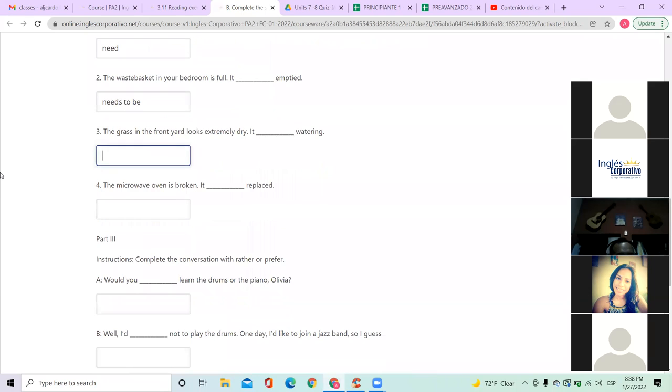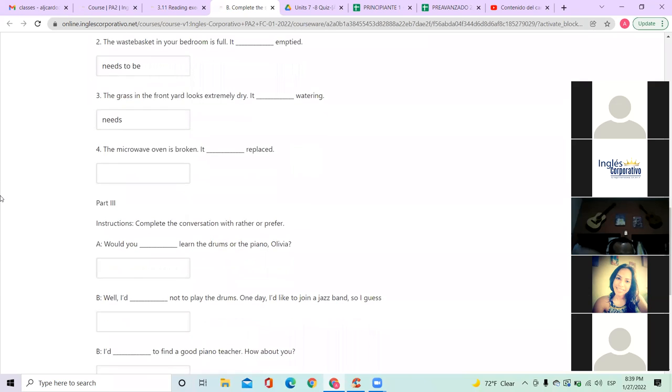Number three, the grass in the front yard looks extremely dry. It needs... We have a gerund, so we will use needs. No "needs to be." No need to use "to." It just needs water. The microwave oven is broken. It needs to be replaced. Excellent. Awesome.